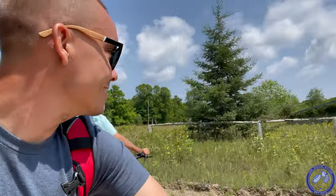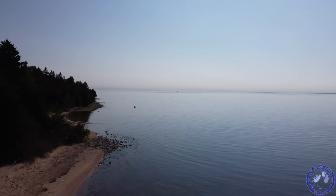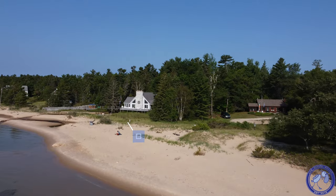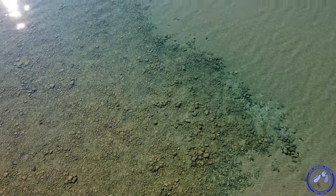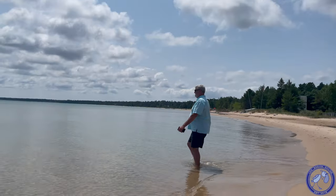So we are on our way to Boyle's Beach. The reason we are going there right now is because it's my dad and I's last name. And with what sounds like, from the locals, a very strong presence of our last name, we decided we have to go to our beach. Do we have rights to this beach? This is my beach. All right, we made it to Boyle's Beach and it is absolutely gorgeous.